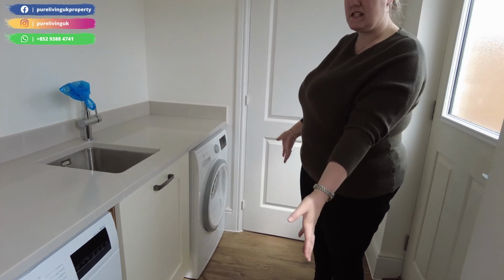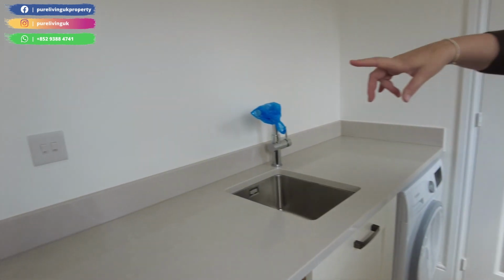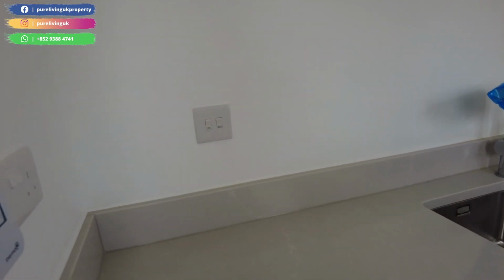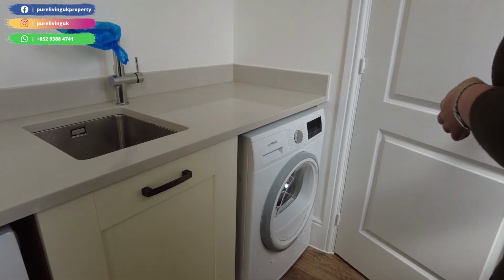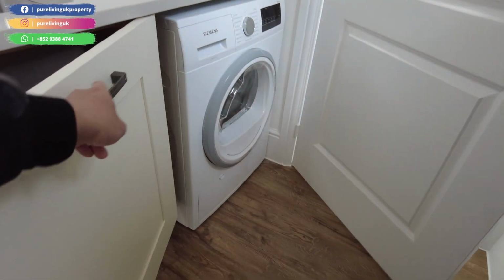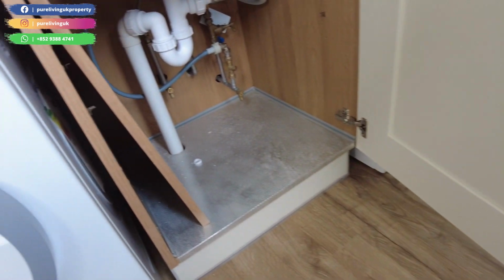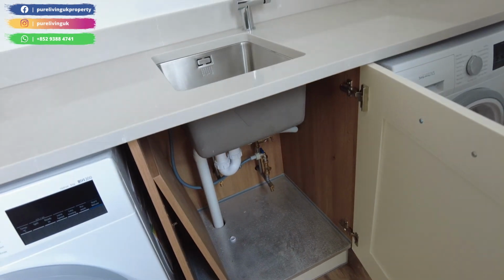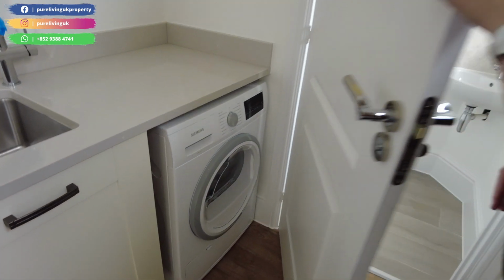Again, because your appliances are integrated, your main switches for them to turn them on and off is just on the wall there. So they are labelled washing machine and tumble dryer. Okay. So again, are these plumbed in at the moment? Oh, these ones are plumbed in? Yes, these ones all connected up. So they're all ready to go. And as I say, the dishwasher will be in prior to you moving in.